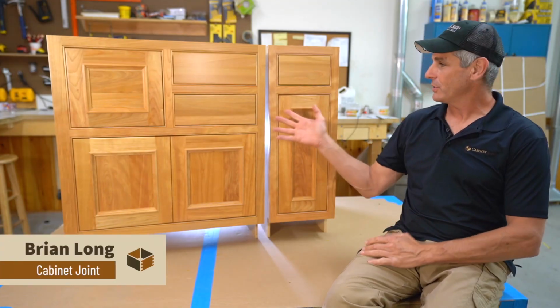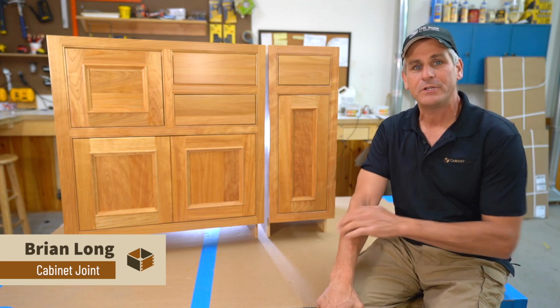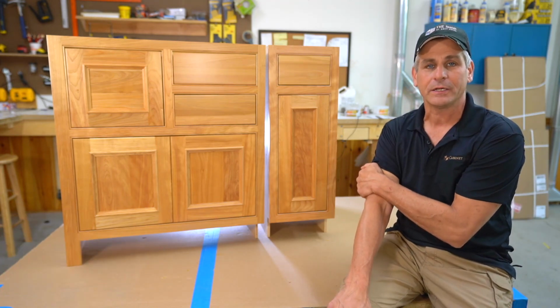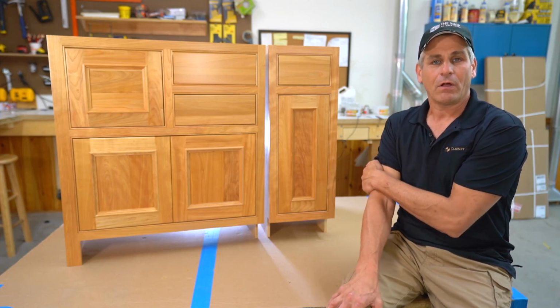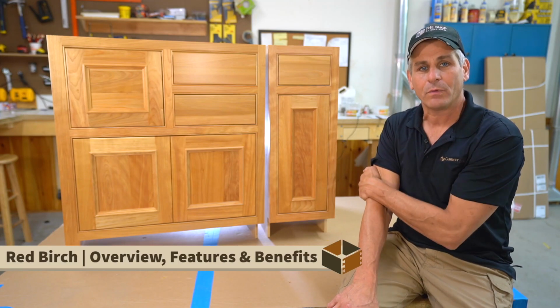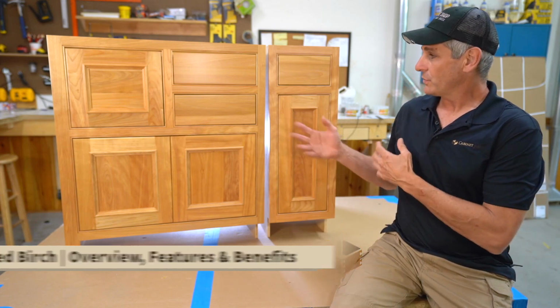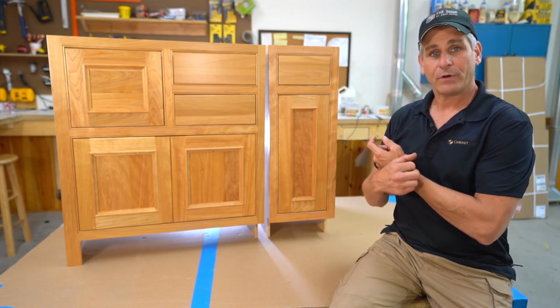Today we have in our shop in Gettysburg a very rare species going through. It's called red birch. We used to do a lot of it back in the 90s, early 2000s, and it kind of lost favor, got very expensive, but I wanted to review this with you because it's an interesting species choice. A lot of folks with an untrained eye might think that's just cherry that hasn't darkened yet.